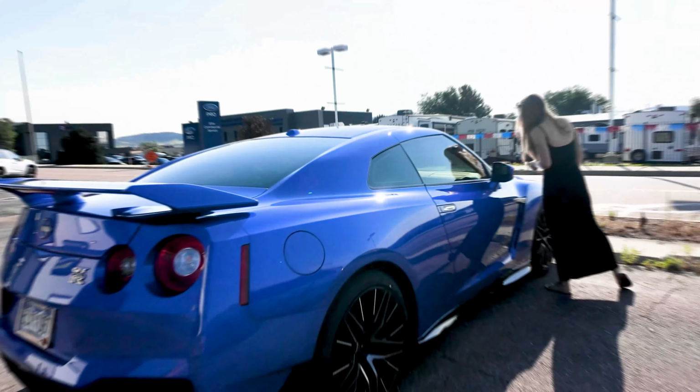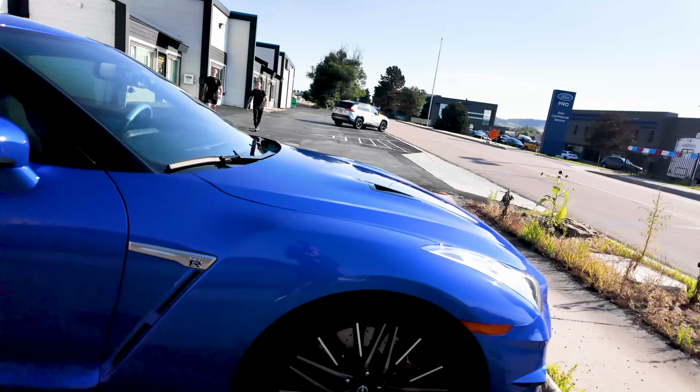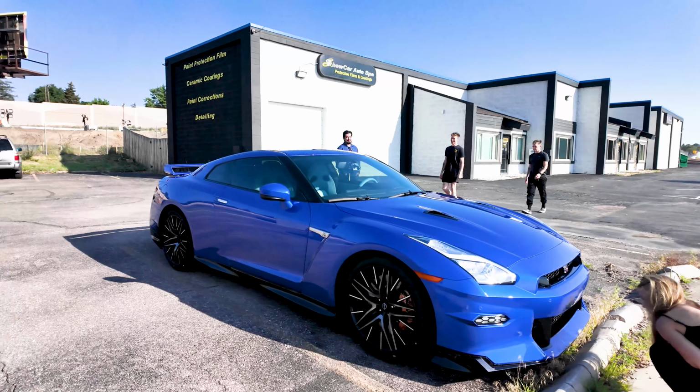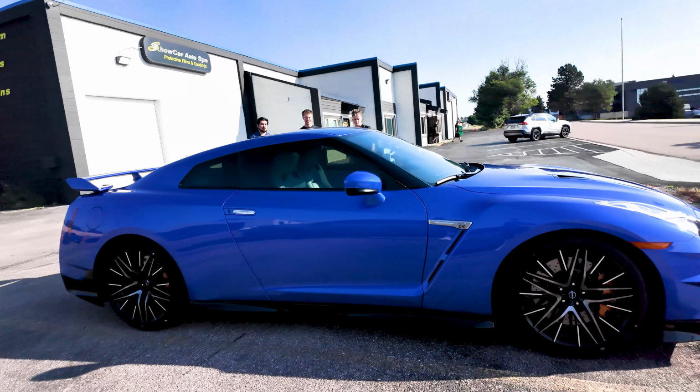And behind me is an R35 GTR that is brand new. Check this baby out. Check out this R35 GTR. Got full body paint protection film. This thing looks absolutely phenomenal. We just completed this. There's a little bit of lifting. We're going to do some touch-ups, but overall, this thing is beautiful. We are at the Colorado Springs location.